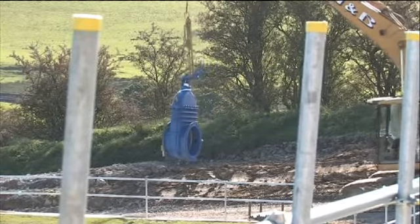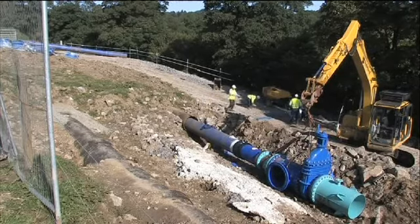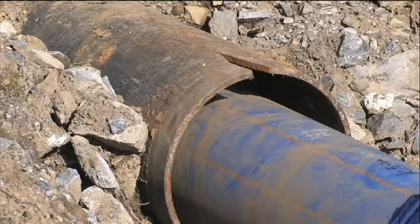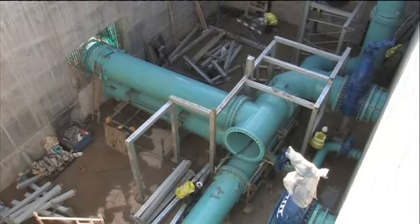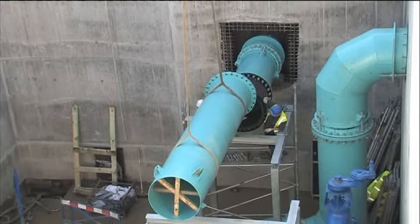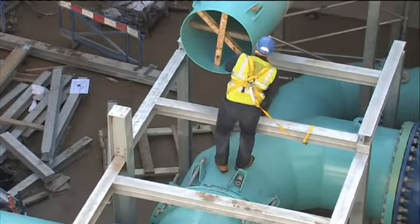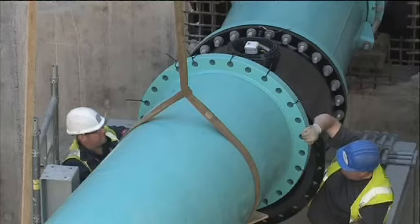Now more pipes and valves are appearing. Because of the bad state of the aqueduct, a new plastic pipe has been pushed right up to Stocks Reservoir. Inside the valve house, the flow of water is controlled between the aqueduct and the new reservoir through a series of pipes and valves.